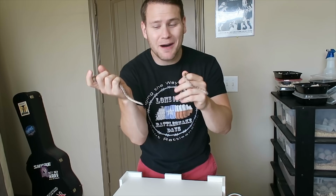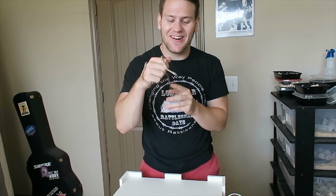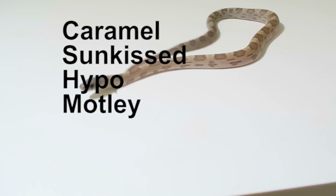So what I have here is a couple honeys, and this clutch has not shed yet, but they're still looking awesome. And these guys are going all over the place. But these are believed to be, at this point at least, from what we can see, we got super lucky on this one, quadruple recessive genes. So we got really, really lucky on these guys.